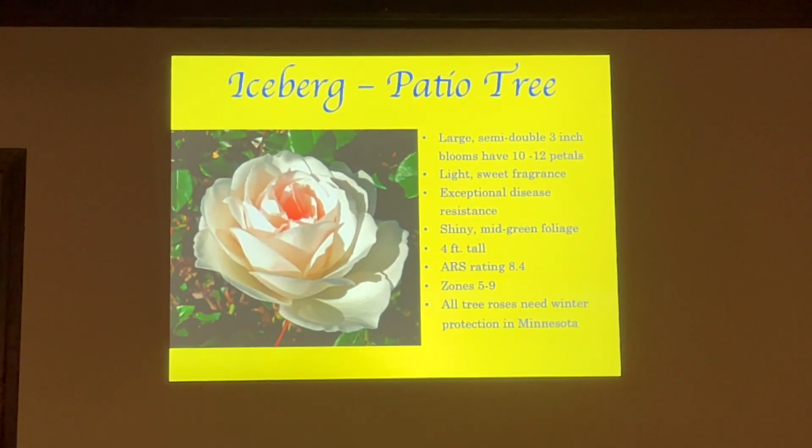We also have 2 tree roses this year, patio trees, meaning they're about 3 feet tall. The first one is Iceberg. Iceberg is a rose that you could almost call the ubiquitous rose. In places like Santa Barbara, where my mother and father lived, you see Iceberg everywhere, because it survives in heat, it survives in cool temperatures. It produces masses and masses of beautiful white flowers. You can see it's got an ARS rating of 8.4. And it is very, very disease resistant.